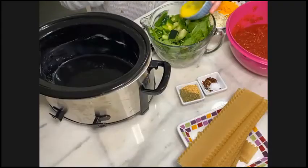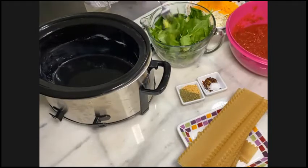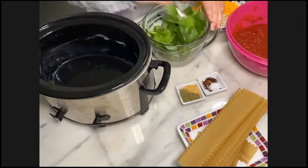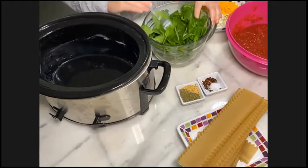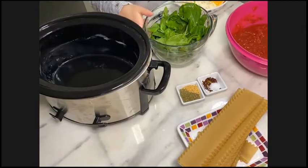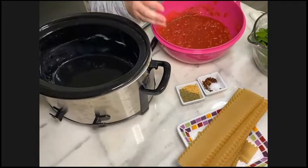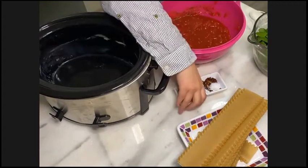So we've got our veggie mixture right there. Mix it in just a little bit. We've got fresh spinach today, 5 ounces of that. Spinach is a great place to get some of your vitamins in. You can eat it in multitudes of ways. And then we've got our tomatoes.